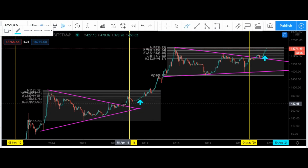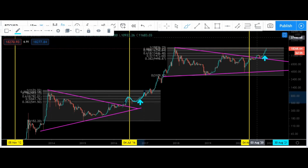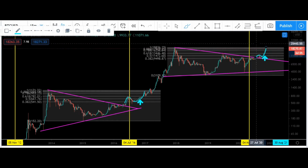But the main thing being we break out of our triangle, we have our halving date, and then we retest that 382 rejection point for a bit of a support flip, if you will, and then we start making our way towards all-time highs. What do we have here? We broke out of our triangle, although it's a little differently shaped. We did break out of the triangle after the halving date and got our support flip on that 382 rejection point, and we're making our way to all-time highs, guys.